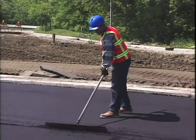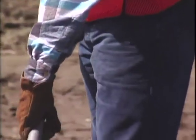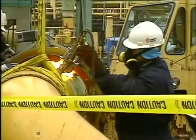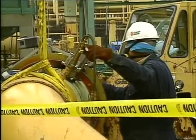Long-sleeve shirts will protect you from scratches and sunburn. And gloves save a lot of wear and tear on your hands. It's pretty simple, really. Just think about the situations you might encounter during the day and dress accordingly. You'll need some special equipment from time to time to protect you from specific hazards.